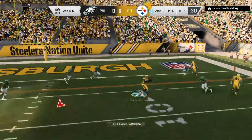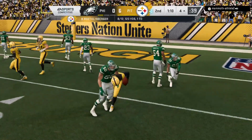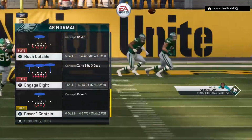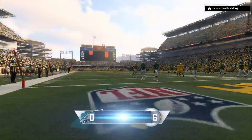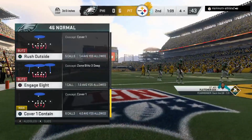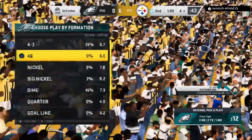Now Roethlisberger to throw. This will be caught at about the 6. And the stop will come inside the 5 at the 4. 6 yards is the pickup, and that'll lead to a 3rd down. The Eagles will take their 3rd and final timeout as they'll head to the sideline and talk over what to do next.